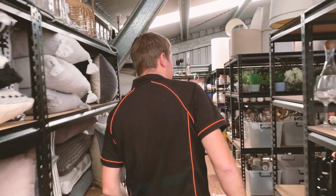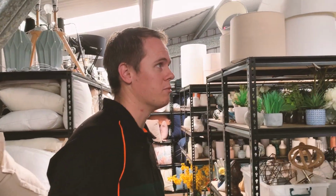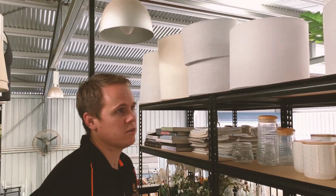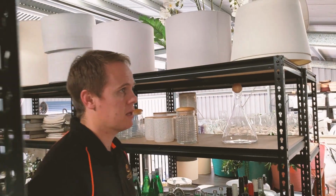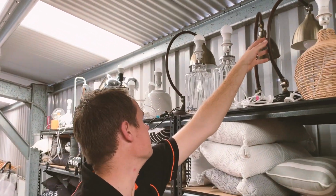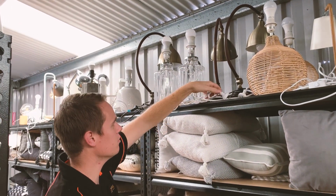So the lampshades for all lamps, floor lamps, bedside table lamps, all those are up here. See the bigger ones at the back are obviously the floor lamps. We also store all of the bedside table lamps up here, so on one side you'll have all of the main bits. And what they do, here's an example.